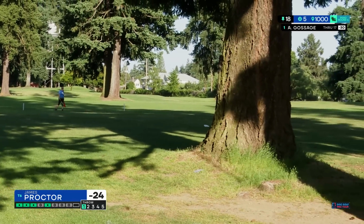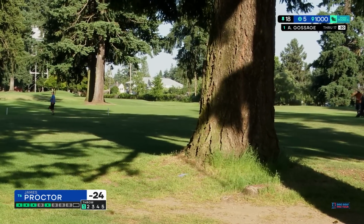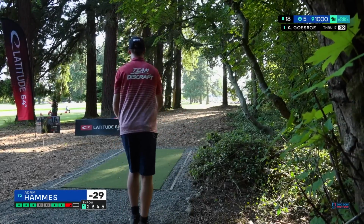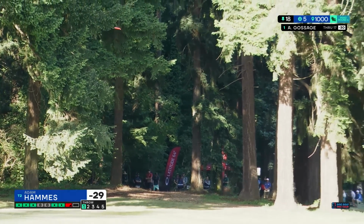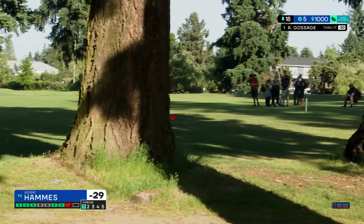Here's what they want, where Proctor has a pretty good spot there. It's just tough because in this position, you don't want to put too much hyzer because it's right to left wind. You don't want it to go out of bounds left. So they're pushing it straight as far as they can. Even this one's getting a little turn, but I like this. Yeah, it's got that late bite that he needs, and that's going to put him in a really good spot.